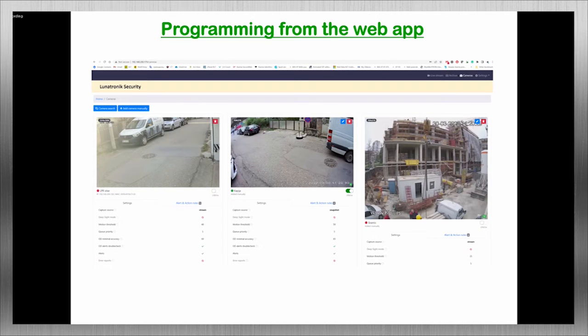Programming of the device is done through a simple web application. Here we have 3 cameras with different resolutions. This one is full HD, this is D1, and there is also a VGA resolution, and you have all the settings here: capture source, deep sight mode, motion threshold, queue priority, object detection, minimal accuracy, alerts, double check. What kind of alerts are used, we will see on the next screen in more detail.